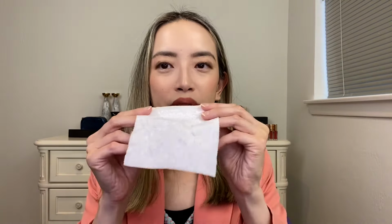Well, several minutes have passed since I put on this transfer proof May Peach lipstick, and so I'd like to test for you to see just how transfer proof it is. So I have a tissue here. That's pretty good. That's pretty good. A little bit of transfer, but I'm going in. It doesn't look like it, but I'm really trying to get some pigment off of it.